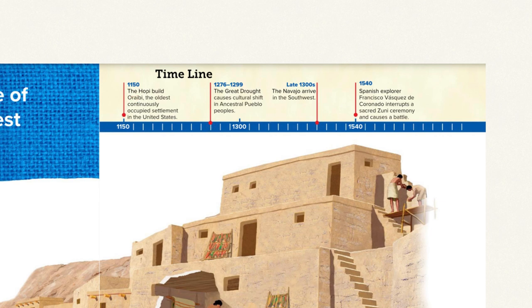So at the beginning of the timeline in 1150, the Hopi built Oraibi, the oldest continuously occupied settlement in the United States. 1276 to 1299, the Great Drought causes cultural shift in ancestral Pueblo peoples. So there's a drought that lasted for 23 years. It's a long time. Late 1300s, the Navajo arrive in the Southwest. So it's important to note that the Navajo nation is different from the Pueblo people.